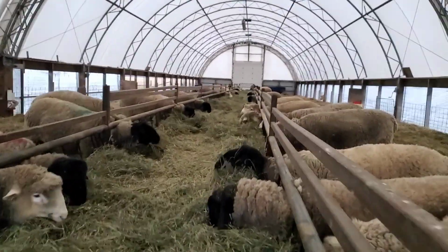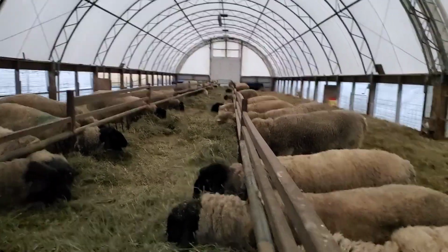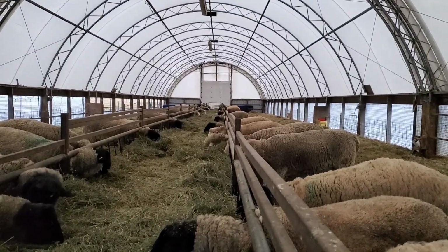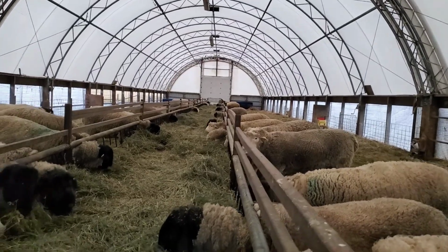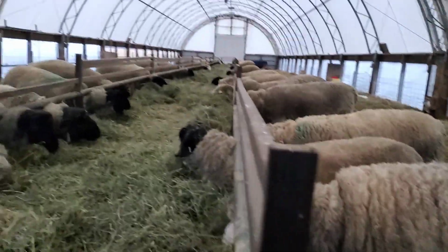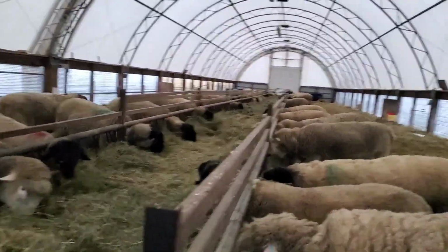Just fed some rams here. This is the coverall we're keeping the adult rams in. And they're going to have to move to the dairy barn, the old heifer barn, shortly, because we're going to put 100 replacement ewes in this barn. And I don't trust these rams anywhere near the ewes. So we're going to empty this barn out. Ewes will come in, rams will go out.